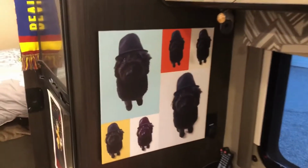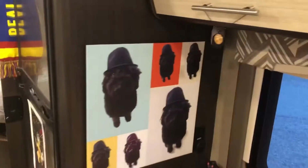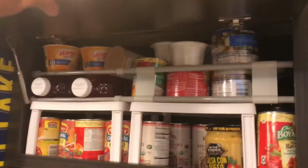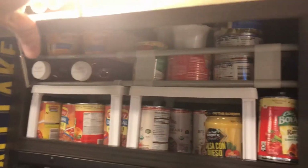Okay, so back to this side. I got a painting of Wilson. I think it's really super cute. It's awesome. Above the fridge, this is where all your canned foods go and whatnot. Man, I keep forgetting all the stuff I have. I've been trying to eat the stuff that will spoil first.